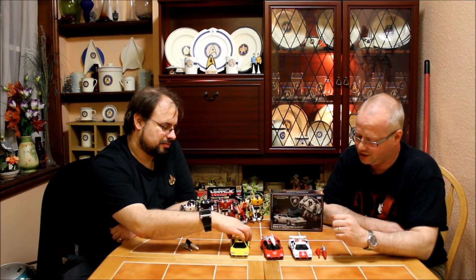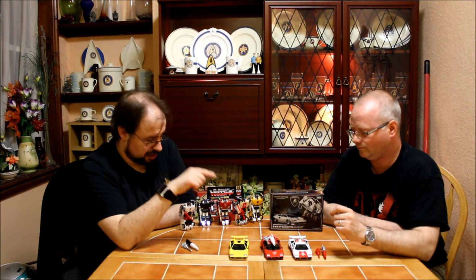But generally speaking, I love the Masterpiece ones. For a Transformers fan, they're great. From a toy collector's point of view, I really like the packaging. Not so fond of the toy because of the paint. So if you were going to go for one of these three, you'd go for Red Alert, I take it? If I was going to go for one of these three, I'd go for the event exclusive because I always go for the event exclusive.